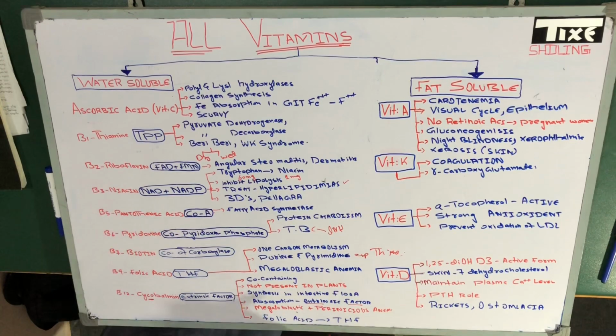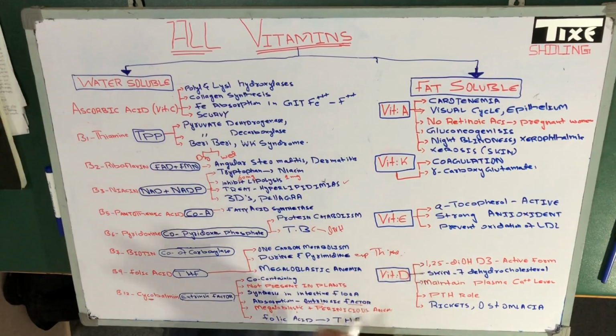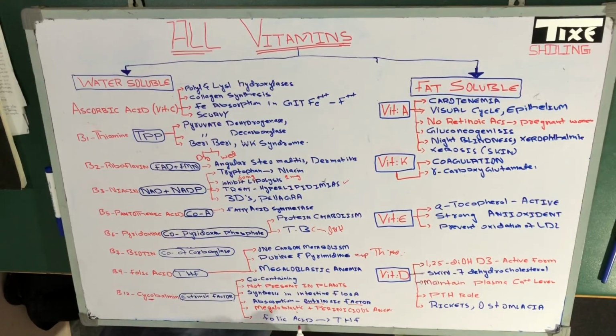So if we haven't got intrinsic factor, we get an anemia called pernicious anemia. Whenever anybody asks you the difference between megaloblastic and pernicious anemia, be really simple. If we don't have cobalamin, folic acid, or vitamin C, we get megaloblastic anemia. If we don't have intrinsic factor, we get pernicious anemia. This intrinsic factor is concerned only with cobalamin, not anything else.